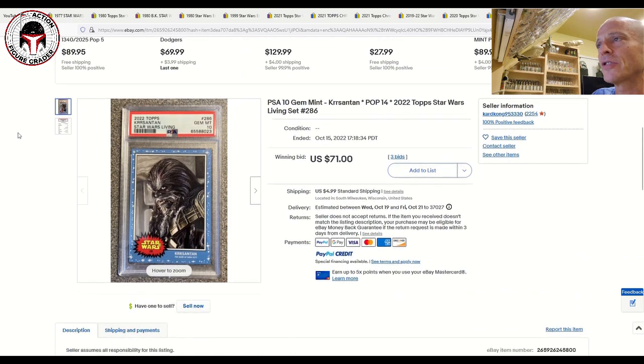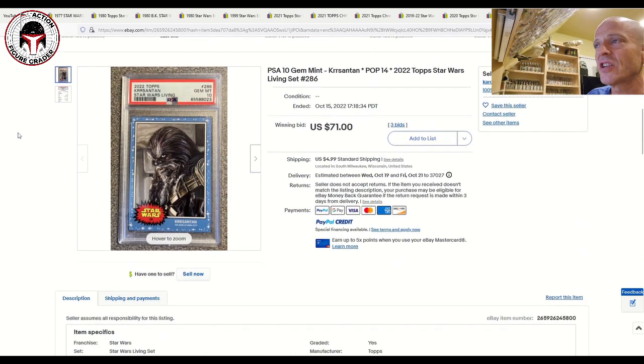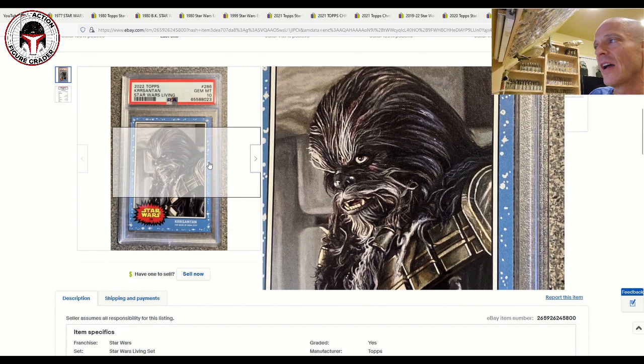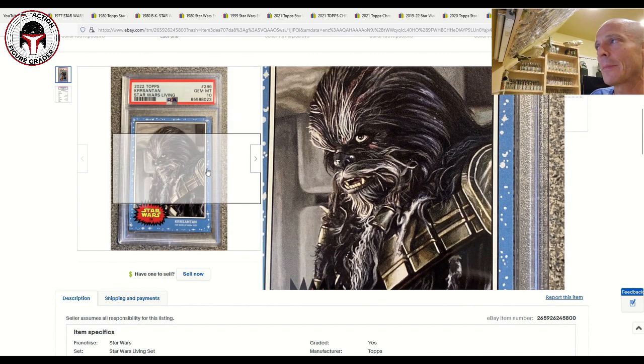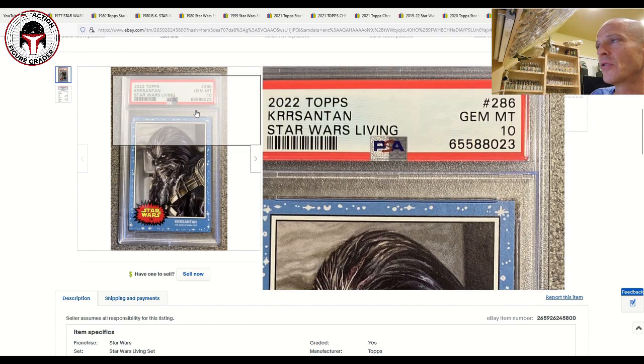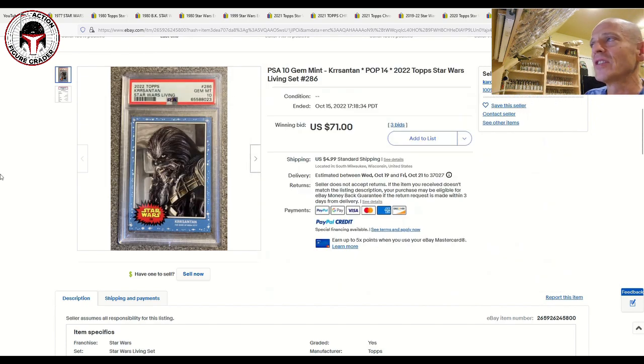And then finally we got Black Chrysanthemum. That one sold for $71. That's a great card. That's kind of on my short list too. I like that card a lot, and I think it perfectly captures his personality. He's got the scars on his head. Pretty great looking card there. But I feel like the Living Series, I don't ever expect them to go up in value a lot. But I just think that they're a fun line to collect, and they have a nice style to them, in my opinion.